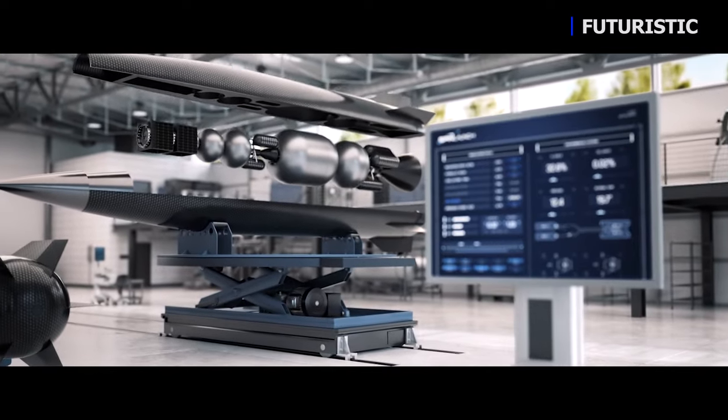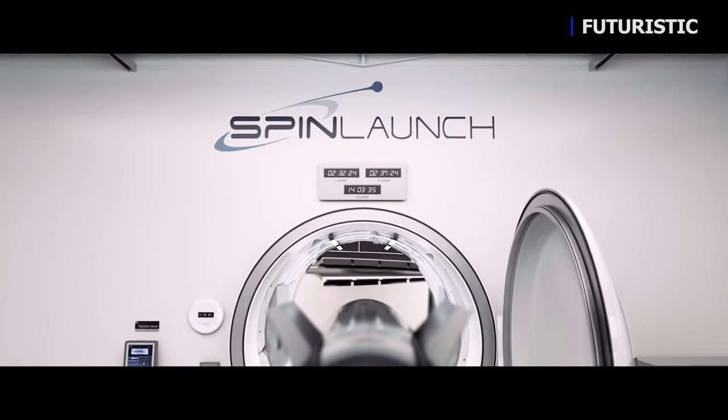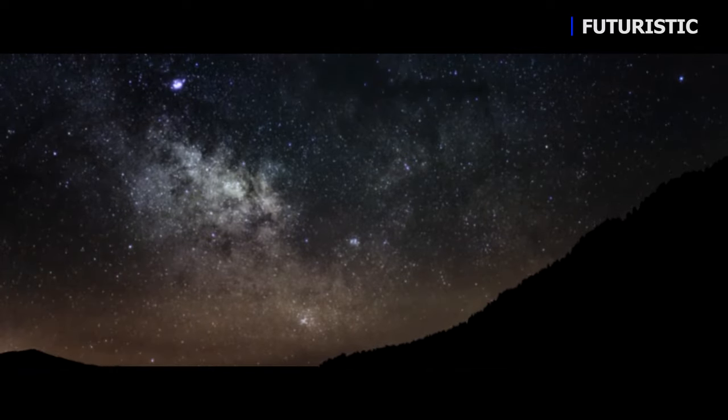So the real advantage of SpinLaunch is that most of the energy needed doesn't have to be carried with you. We create an alternative to rocket launch, dramatically lowering the price of access to space. What SpinLaunch is doing, it changes the whole paradigm.